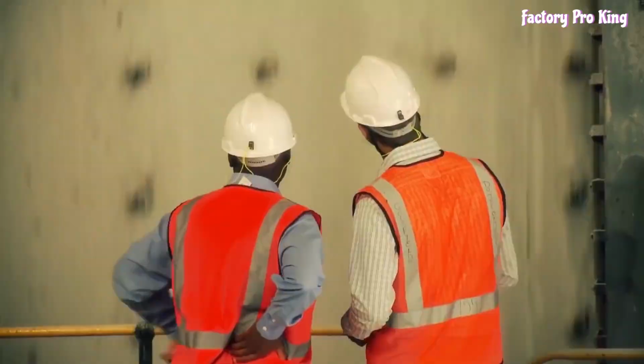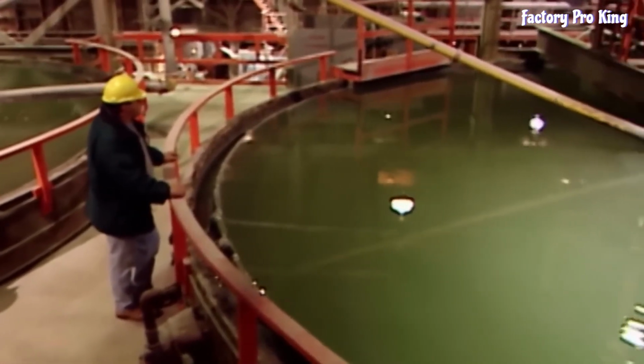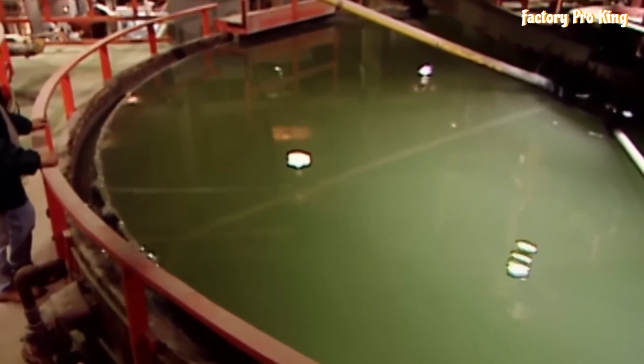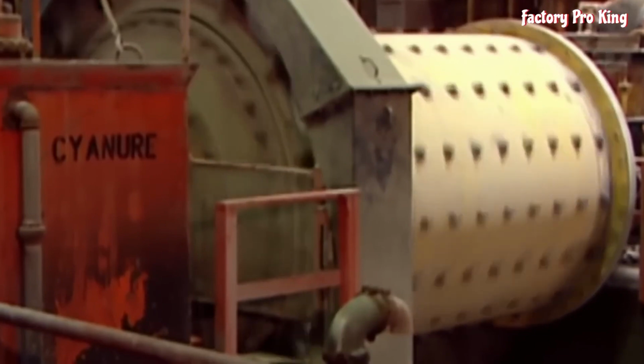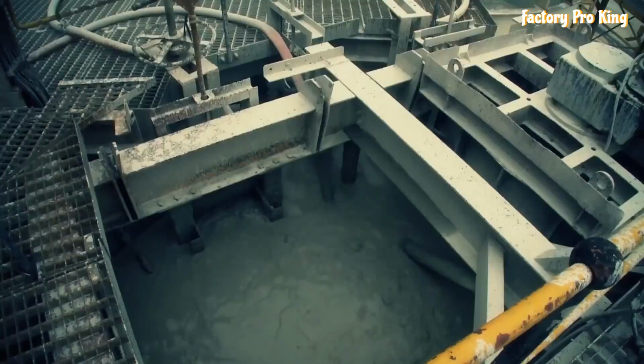The powdered ore is mixed with a water and cyanide solution, a process known as cyanidation. This solution reacts with the gold particles, dissolving them and forming a gold-cyanide complex. It's a delicate dance of chemistry, as the cyanide leaches the gold from the ore, separating it from the surrounding rock and impurities. But cyanide alone is not enough to coax the gold from its rocky confines.